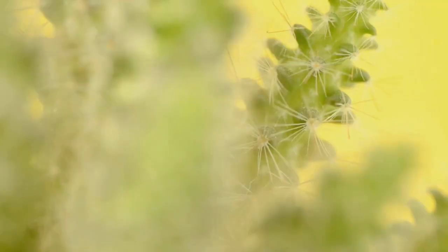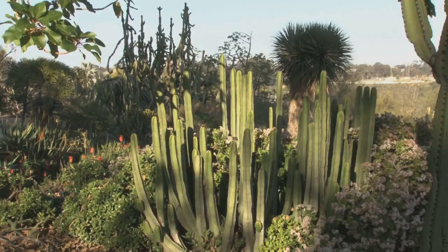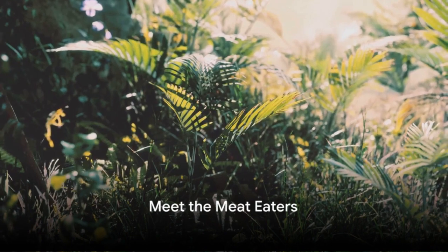From the sticky tendrils of a sundew to the deceptive allure of a Venus flytrap, these intriguing flora are nature's little carnivores, a testament to the marvels of evolution. Let's delve deeper into the world of these fascinating plants.